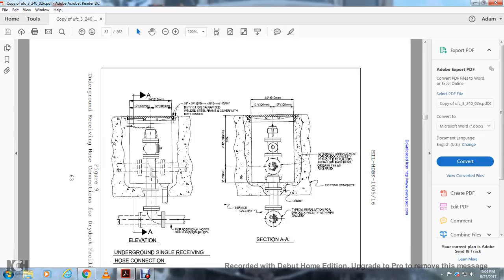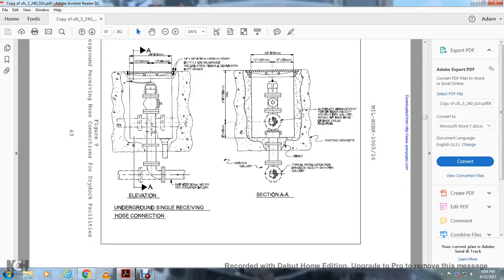elevation A. Duty type galvanized welded steel frame covered the bolt, but the hinges for additional notes, see elevation below. Alternate arrangement for the dry dock facility without pipe gallery and installing at the base of the end of the other base of the T is required. Existing concrete grout, service for gallery, typical insulation for dry dock facility with the pipe of the gallery.